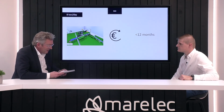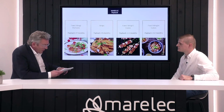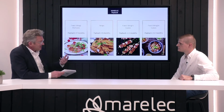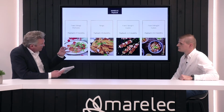Okay, perfect. So I think that covers the four applications that we have seen with the very impressive numbers on payback. Now, these are numbers that we have seen in the field. These are confirmed by field trials or feedback that we got from our customers. But one thing that I think we have to keep in mind is that the cost of raw material will vary country by country. The labor cost will definitely vary country by country. So there has to be some side marks with these numbers.